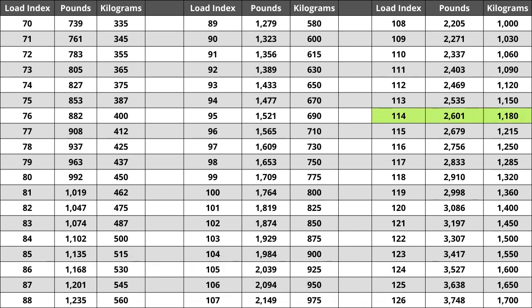So for the tire we are looking at today, the load index of 114 represents a weight capacity of 2601 pounds. For my metric system using friends, that would be a capacity of 1180 kilograms.